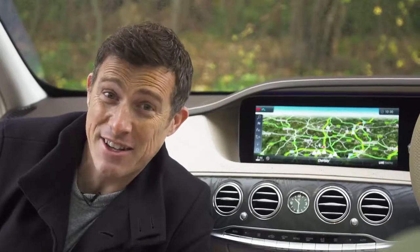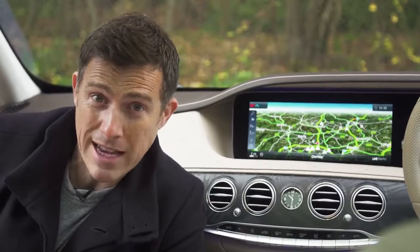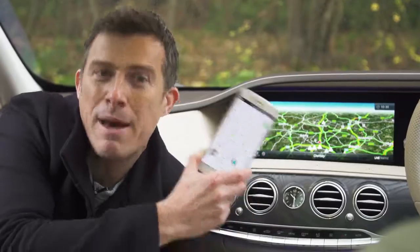The new Car2X technology allows Mercedes cars to talk to one another to warn of traffic jams, but also accident black spots. So it's a little bit like Waze for your mobile phone, but better.